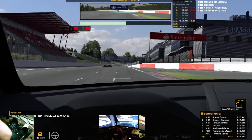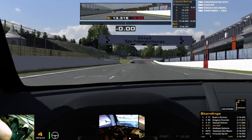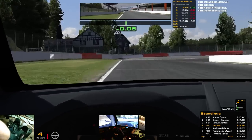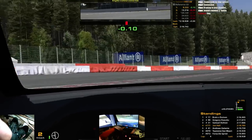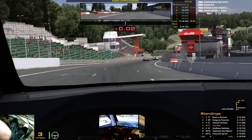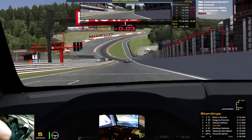Yeah, this new tire model is pretty neat. 18.93. Indeed. Like I was saying, it's the start.